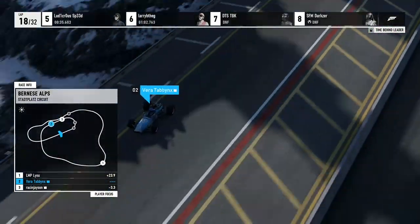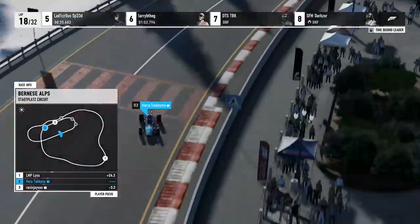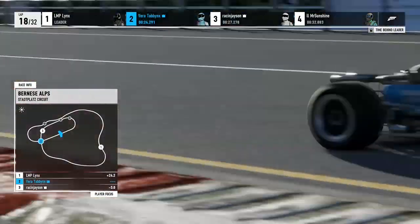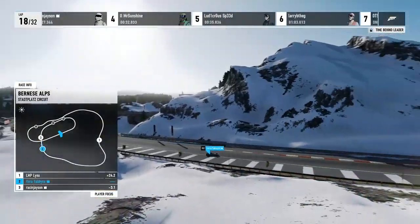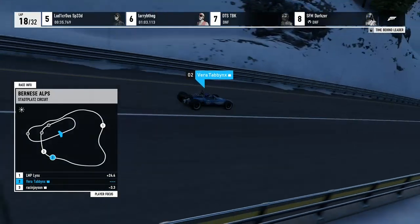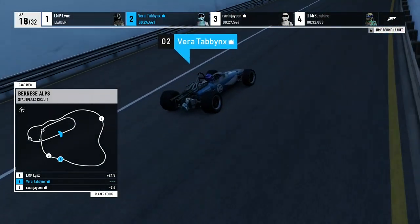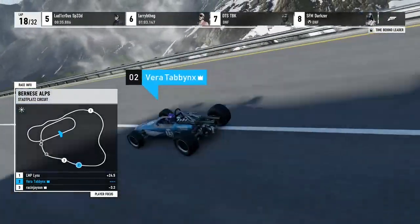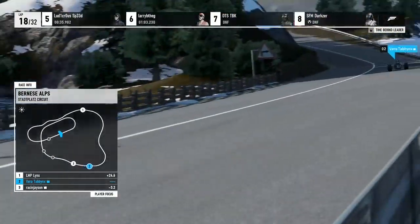But it looks like Jason is trying to catch up to Vera. These two, Jason and Vera, have kind of been in each other's zip code within about 4 seconds of each other for a while. But Vera has gotten by Jason earlier after Jason went off circuit.